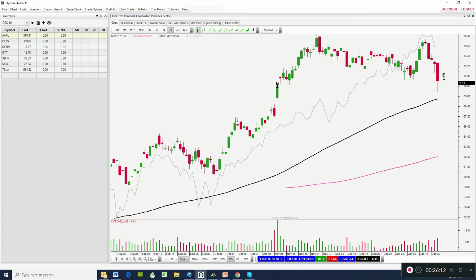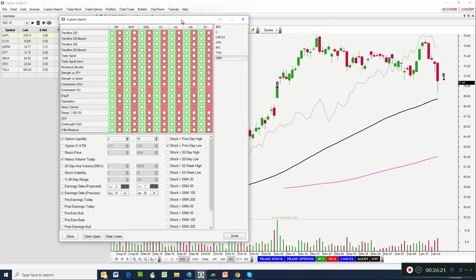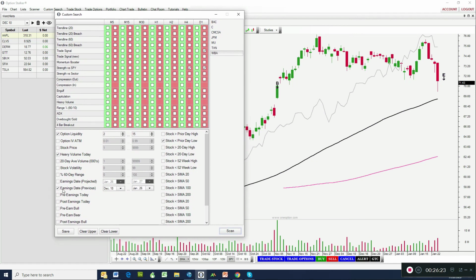So let's do one other thing here. Let's go in and take a look at the scan and see if there's anything that we can do to perhaps loosen up the constraints. If I take this off, I know we're going to have a ton of candidates come in. Yeah, I knew that was going to happen. We've got a lot of stocks that are weak relative to the market. Now there's CVS right there.